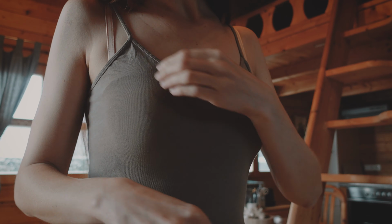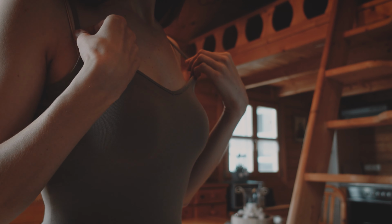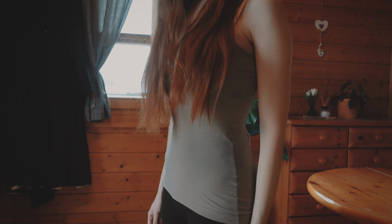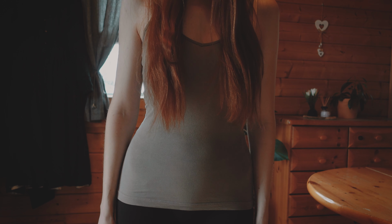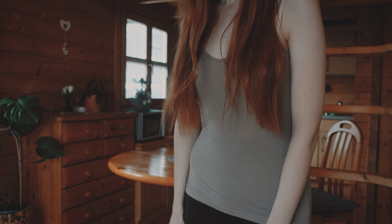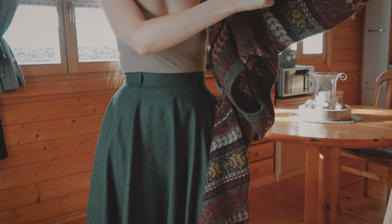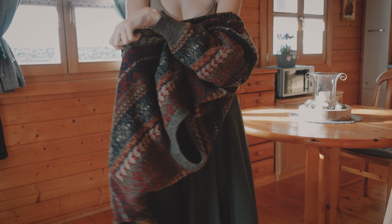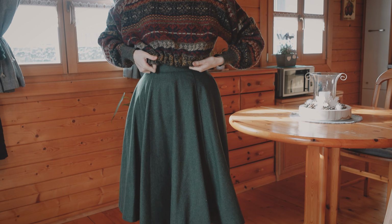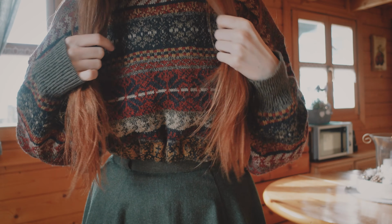Let's move on to tops. Generally, I will wear a basic tank top as my first layer for extra warmth. Knitted sweaters, of course, are such a cozy cottagecore winter favorite. I love to wear cropped sweaters as they go well with my high-waisted skirts.